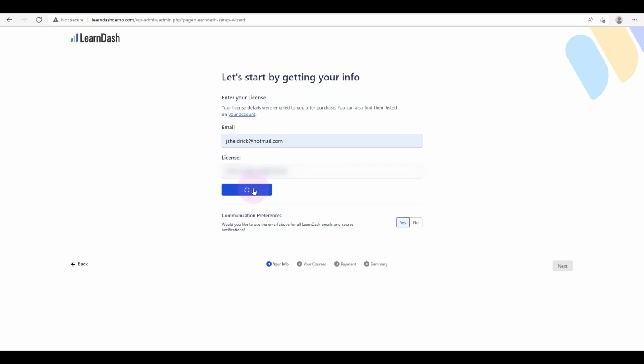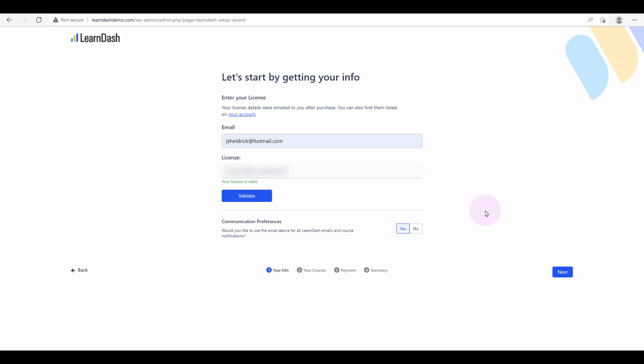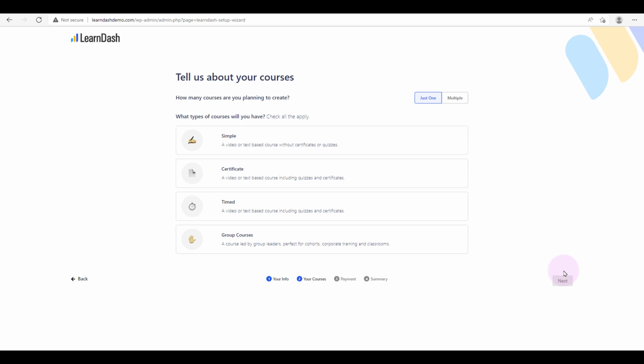It says our license is valid, so we're ready to move on to the next step. So we'll click Next. And now it wants to know the kind of courses you're going to be selling. So the first option is, are you going to sell just one course or multiple? So in this case, we're going to be selling multiple courses. So we'll click that. And we're going to offer certificates with our courses. So we're going to choose the certificate option.